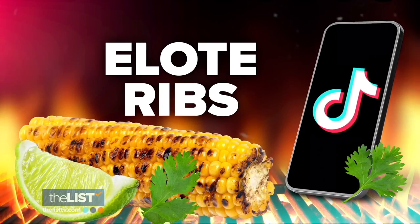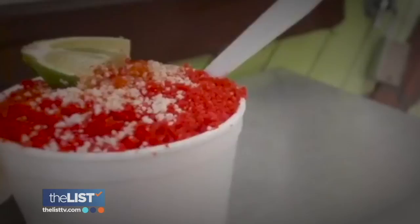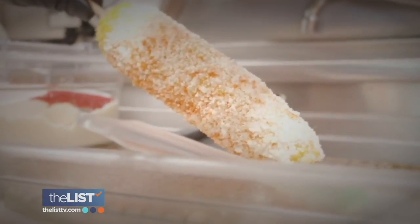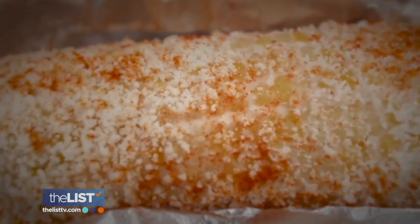Feast your eyes on elote ribs. Elote has been a trend for a while. It has been. Elote is street corn. Normally you get it on a stick. They brush it with mayonnaise. That mayonnaise can be flavored with something. And then they hit it with cheese and different garnishes and stuff, and you just happily munch on it. What we're gonna do is cut these things so they almost look like spare ribs when they cook.